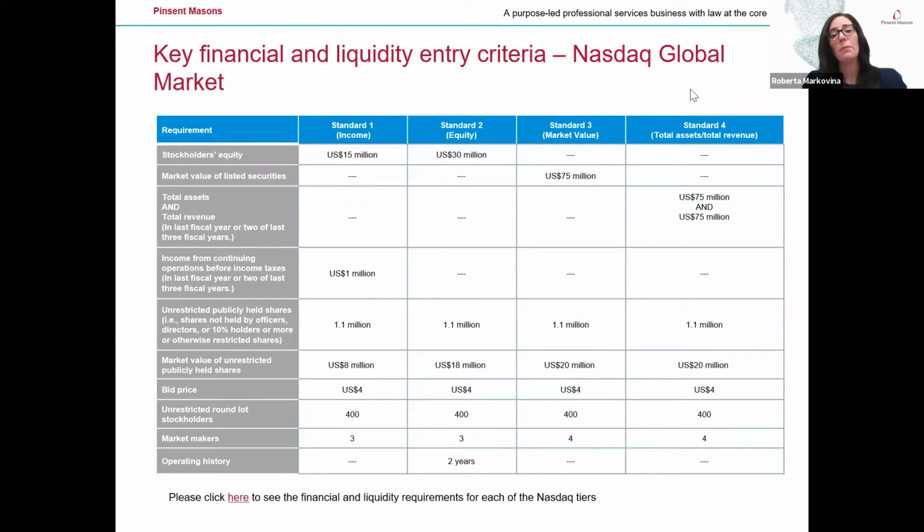So like AIM, companies on the NASDAQ Capital Market, the lowest tier, are focused on raising capital and therefore typically are younger with less liquidity and revenue than the companies listed on the other tiers. So they must meet an equity market value or net income standard and have at least 1 million in unrestricted publicly held shares, and like the other tiers, trade for at least $4 a share.